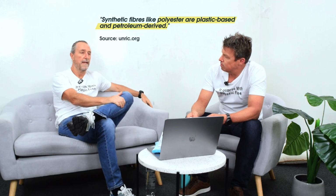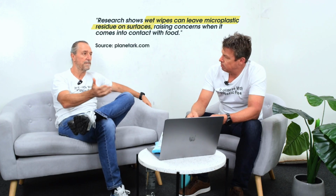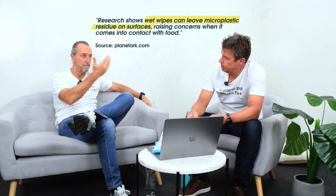Correct. And where people have to understand this is that if it's not plant-based and it's plastic or polyester, it essentially comes from a petrochemical background. And petrochemical items are the same things that you have with certain plastic wraps, plastic hard covers. Now, there are recyclable plastics, but that doesn't take away from the microplastic issue. So if you've got a plastic wipe and you're wiping stuff down with it, you are leaving a trace of microplastics on the surface, and we've seen those tests.